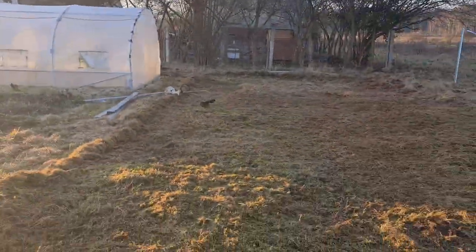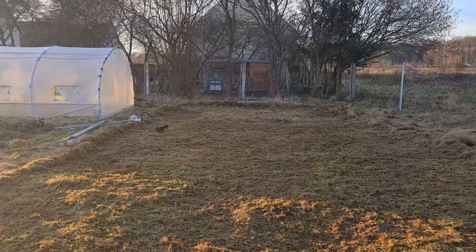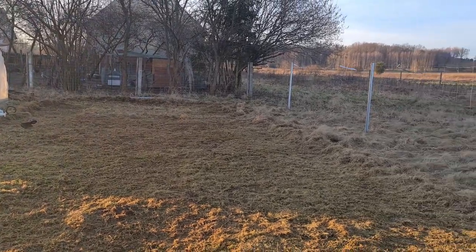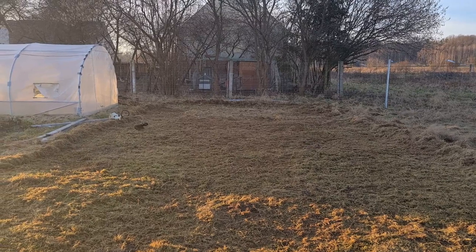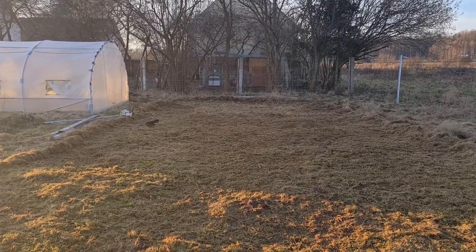So we've just managed to clear the area and trim it all back, ready for the new polytunnel. Things are moving forward and progress is being made. Our plans are starting to come together.